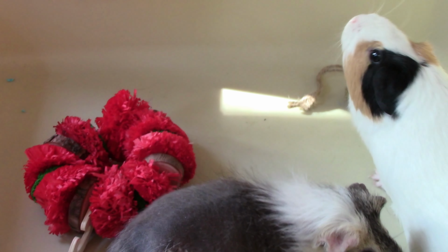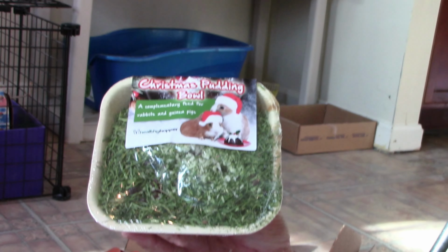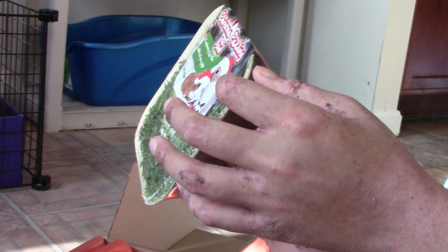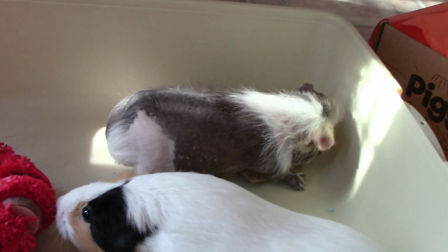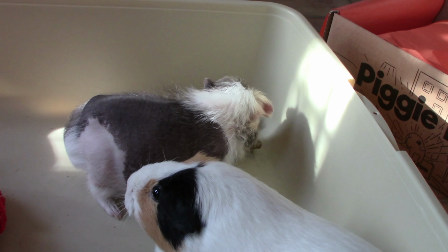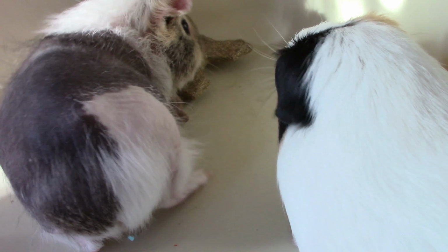Okay. Pass the box of kitties. She smiled at me. Christmas pudding bowl. Oh, yay. Good complimentary feed for rabbits and guinea pigs. And now our little friends have hats on. Yay, Christmas bowl. Yeah, I just look so cute. Salad, guys. Oh, they like that. She does.